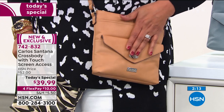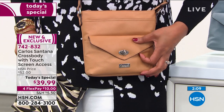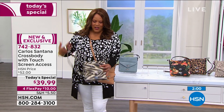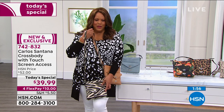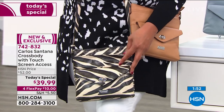This is one of those go-to colors. It's a beautiful camel. When you get it home, it's very rich, and it looks like real, genuine, soft, plush, pebble grain leather. I can't believe it. But then I also love this zebra. I mean, you're gonna put this zebra with anything black and white, and you put that on with your white pants, and it just looks absolutely adorable.